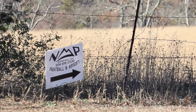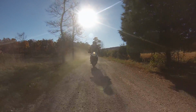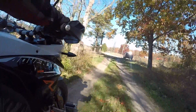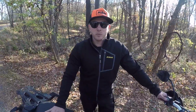So, once we got out to North Mountain Paintball to take this thing off-road, the first thing I did was switch it over to off-road mode, which does cut the power back to 100 horsepower, but still gives me plenty of slip when it comes to the traction control. Also went into the ABS mode and switched it from on-road to off-road, which will allow me to lock up the rear while still keeping the ABS on the front, which is great. Made me feel a lot more comfortable on this bike.